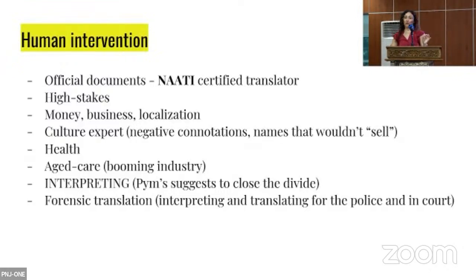So official documents in Australia must be stamped by a NAATI translator. So if I want to use AI, I can use it, but then you still need to come to me as a client. You can't just put your daughter's birth certificate on ChatGPT and take it to the Australian government. They will not be happy. They're very picky with the documents. Very good that NAATI does that. Every time there's high stakes, money involved, business, localization, they still want us, okay?